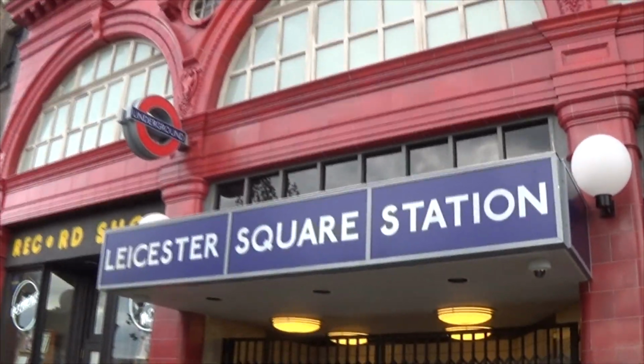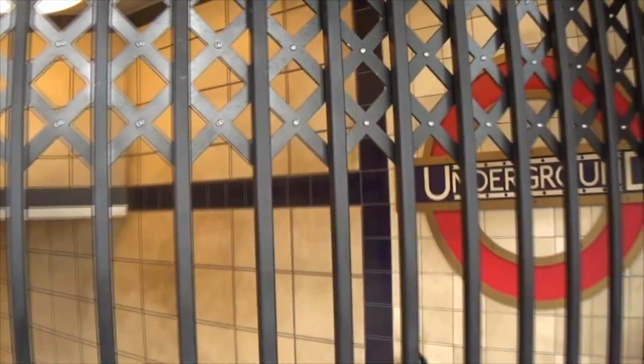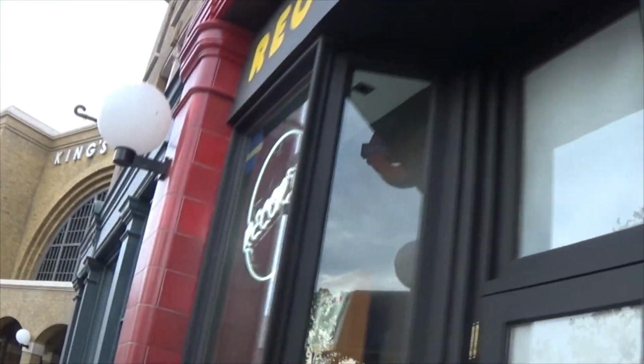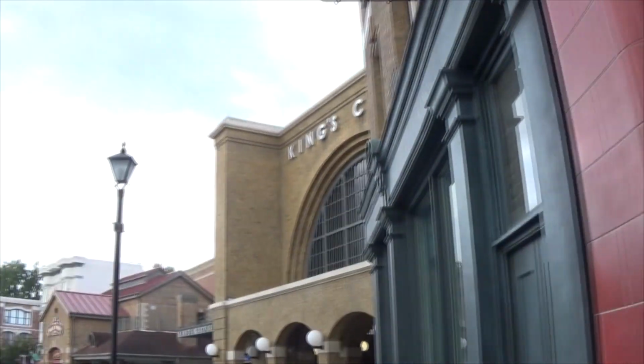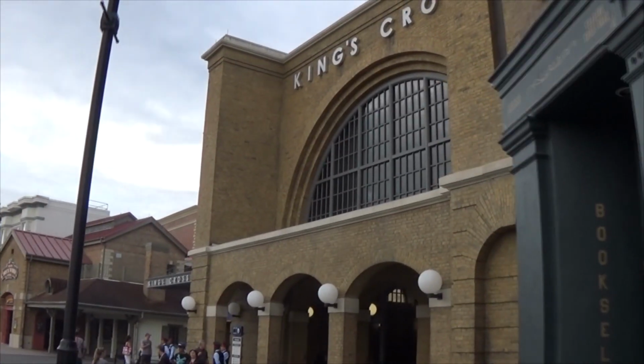I mean, this is ridiculously good. Honestly guys, pictures and videos really do not do this justice. It's just so real and so dynamic. After all the times of visiting London, you know, it really does have that feel.